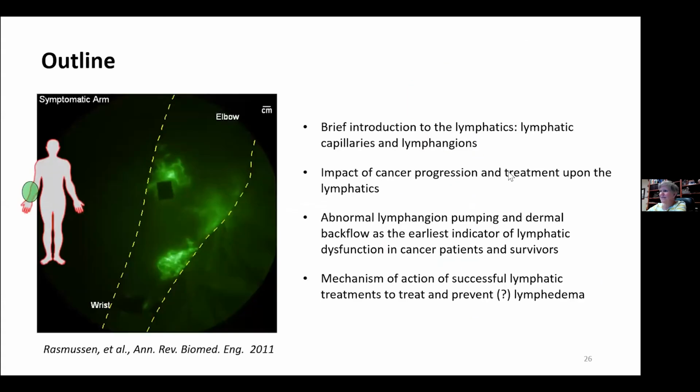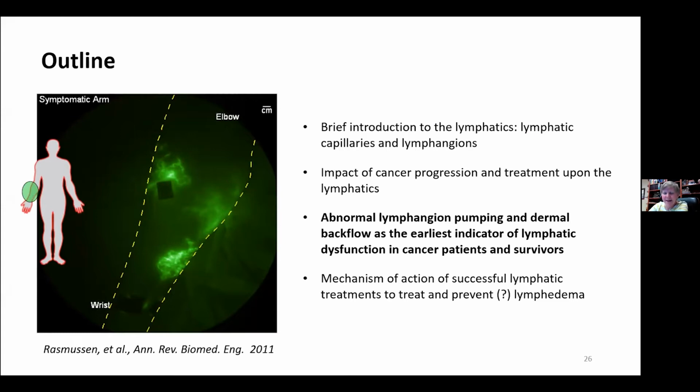Let's see, our next aspect is I'm going to talk to you about abnormal lymphatic pumping and dermal backflow as the earliest indicator of dysfunction. So when should you treat? It's possible that this dermal backflow is natural and it does resolve, but when really should you be treating for cancer-acquired lymphedema? Right now, we treat whenever there's a 5 or 10% increase in swelling.